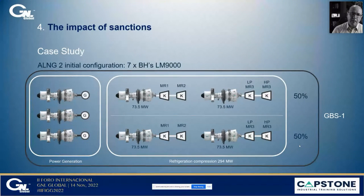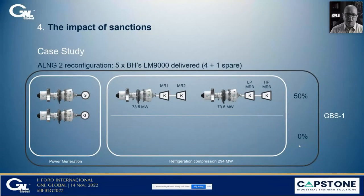So what's happened? As of now, only five units were delivered: four units plus one spare. The decision has been taken to keep two LM9000 for power generation and two to run a single compressor string. That means at best, with this configuration, GBS1 or train one will be able to produce slightly above 50% of its 6.6 MTPA production capacity.